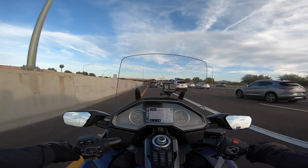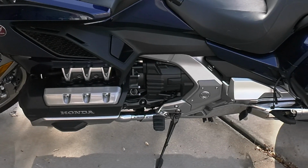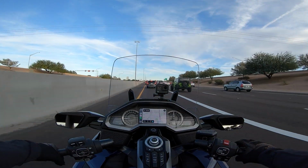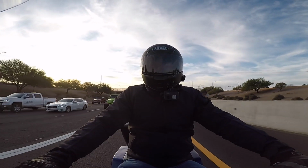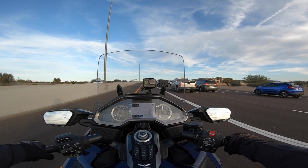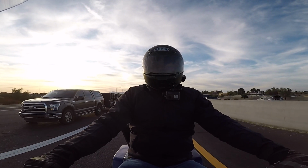A couple things I find a little bit surprising, things I thought I wouldn't like, that I actually don't mind at all. No floorboards on this bike, or footboards, whatever you want to call them. It is just pegs, kind of larger pegs, but it still feels very comfortable. The seating position on this bike is very ergonomically correct. I feel like I'm forced to sit in an upright position, which would be good on your back and really just good on your body for a long distance. Just a very commanding and comfortable riding position. I don't think they could make it any better, to be totally honest with you.